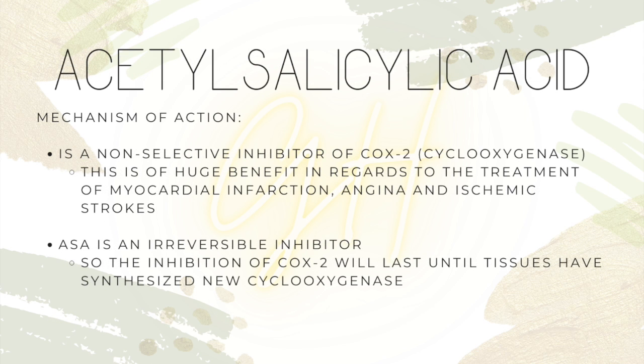So the mechanism of action for ASA is that it is a non-selective inhibitor of COX-2 or cyclooxygenase. And this is really a huge benefit in regards to the treatment of acute coronary syndromes like myocardial infarctions and angina. And in pre-hospital setting, we don't use it typically for ischemic strokes.